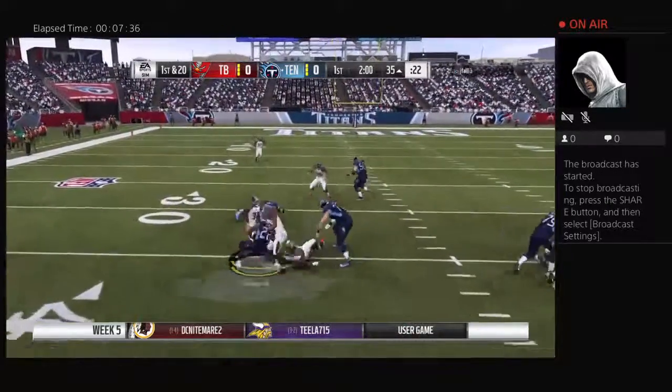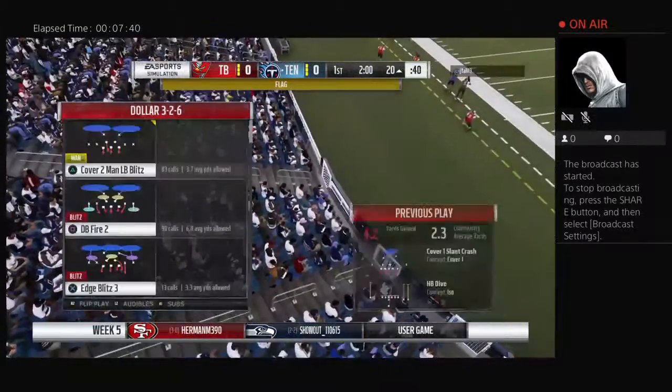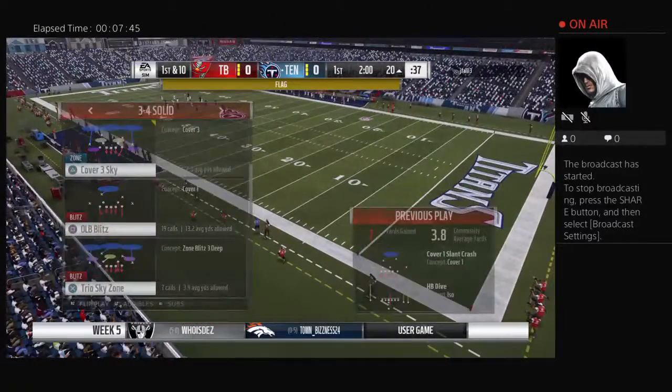After the penalty, it's Henry. And he'll be brought down. Oh, that's a face mask. Certainly looked like it. Indeed, here come the flags. Well, we looked at each other right away. We knew that flag was coming out.